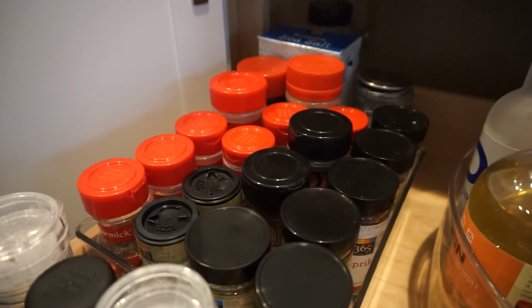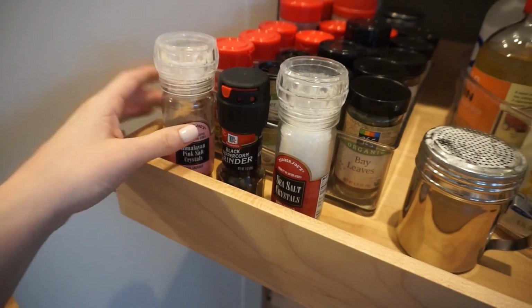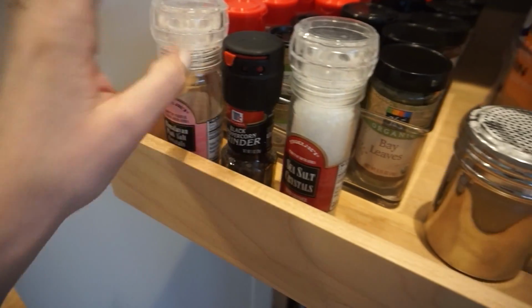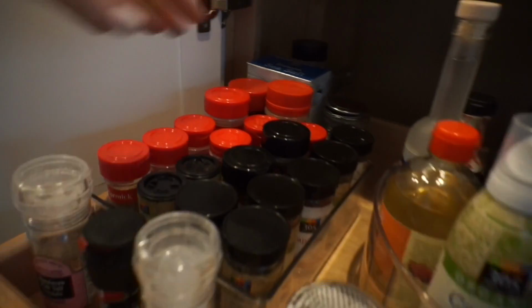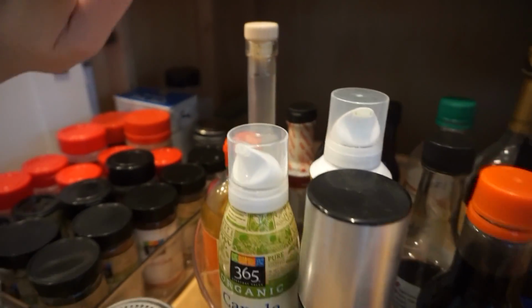It's nice to see everything. I have my salt and pepper shakers. I don't use these quite as often because I have the wooden ones over by the stove, but I do use the Himalayan pink salt quite a bit. But these are nice, so Jay can just grab these if he needs to season something on the grill. I have them right here, so he can just grab them and go out the door. My extra kosher salt that I use for cooking, peppercorns, table salt. I don't really use table salt that much.